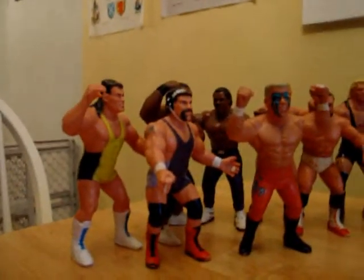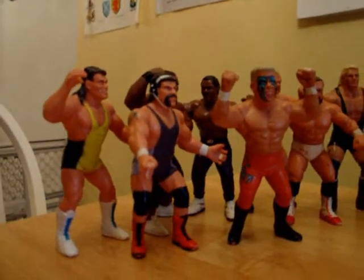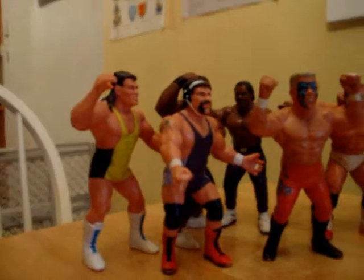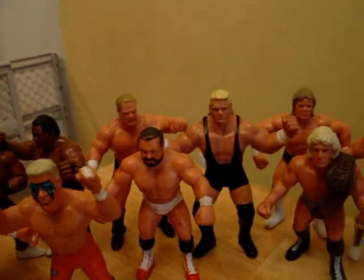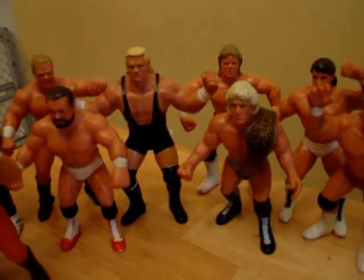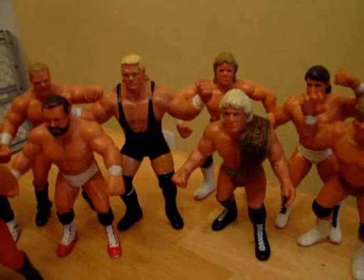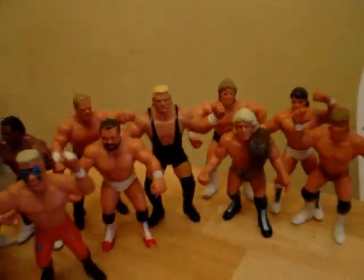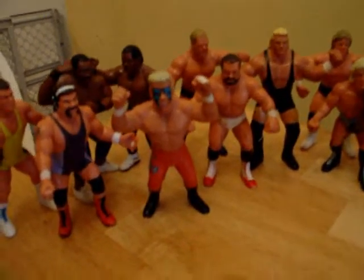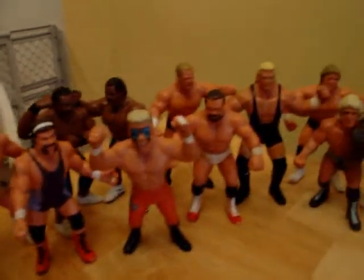Okay, here we have the original line of figures that came out. So we've got Scott Steiner, Rick Steiner, Ron Simmons, Butch Reed, Sting, Windham, Anderson, Sid Vicious, Luger, Flair with a world title because he is the perennial world champion, Tom Zenk, and Flying Brian Pillman. An absolutely fantastic line of figures.